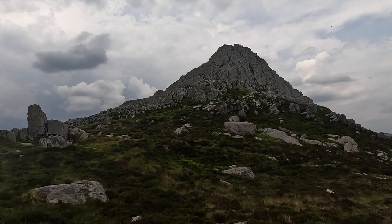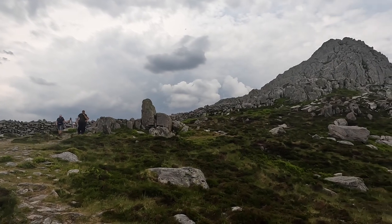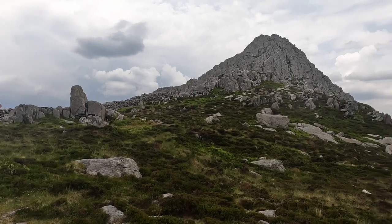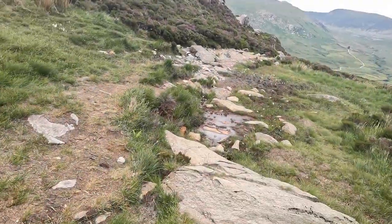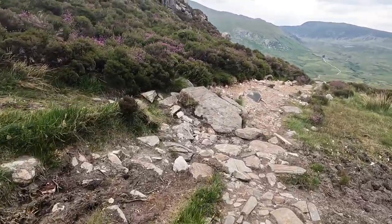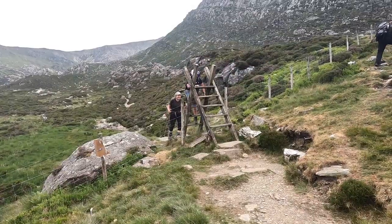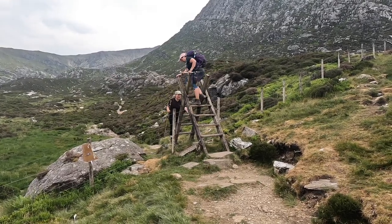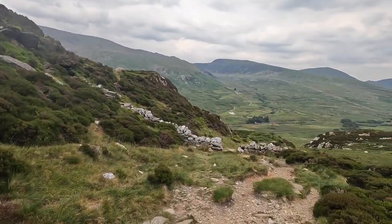There she is, South Ridge. Still going down towards Gwern Gof Uchaf. Still going down.